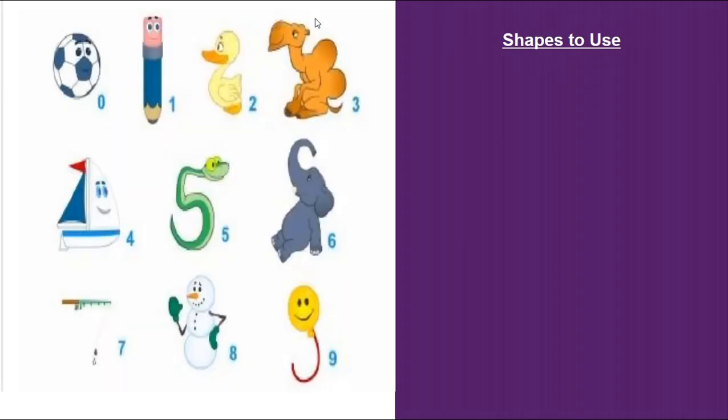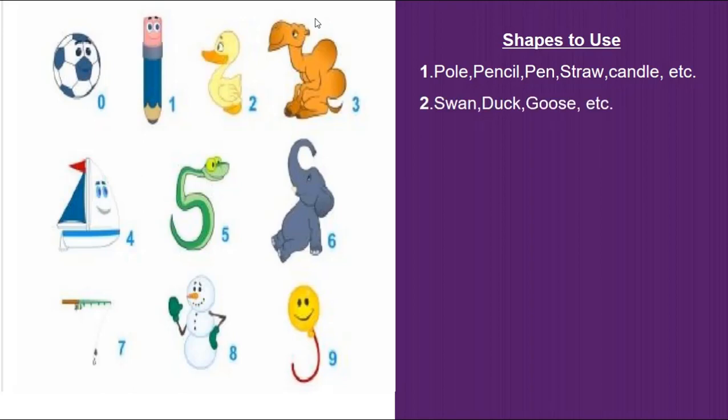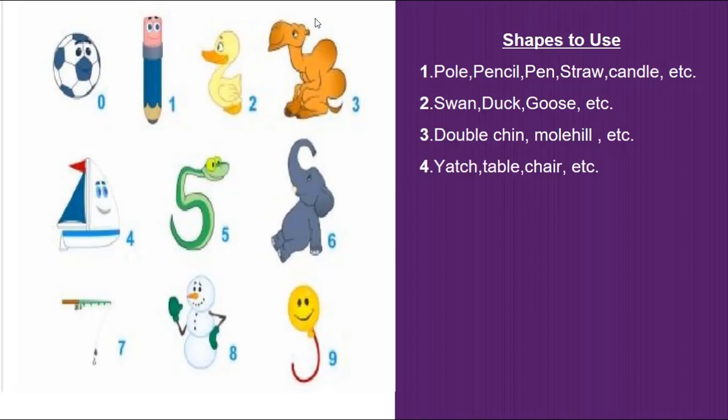The number 1 resembles a pole, a pencil, a pen, a straw, a candle, etc. The number 2 resembles a swan, a duck, a goose, etc. The number 3 resembles a double chin, a molehill, etc. The number 4 resembles a yacht, a table, a chair, etc. The number 5 resembles a cymbal and a drum, a hook, a pregnant woman, etc.